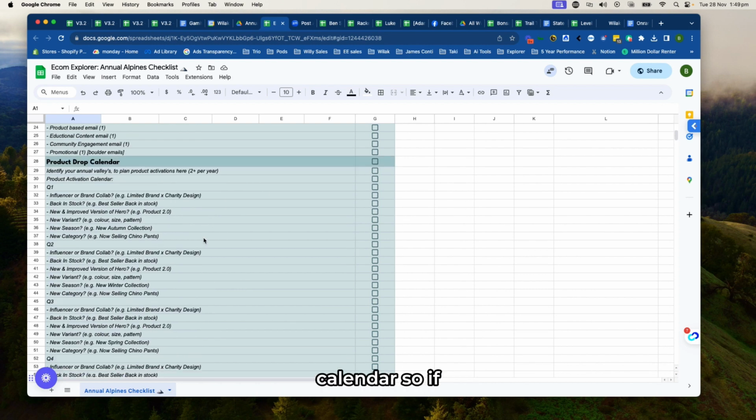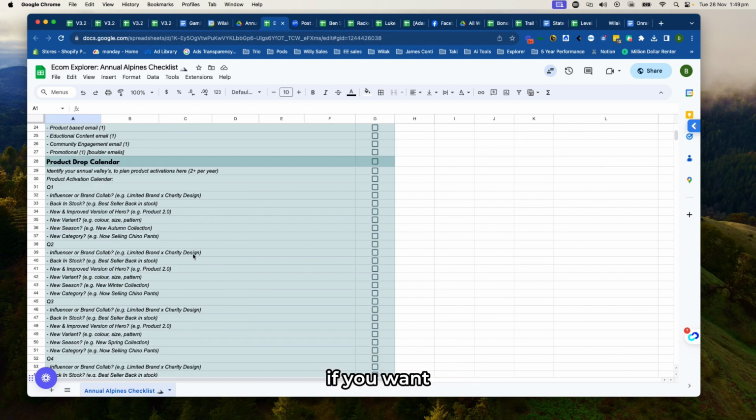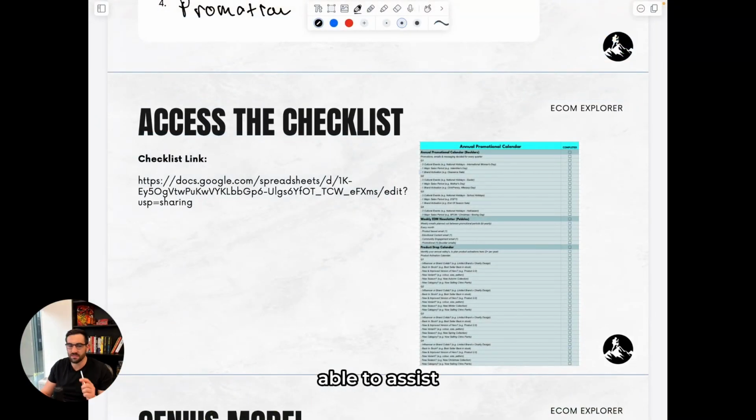Product drop calendar. So if you have particular product drops that you want to do, we really recommend doing this quarterly. There's a lot of different variation here, and it's really hard for us to say just do one thing. So you've got to use a bit of your creative zest to make sure that you're doing this correctly. But if you have questions about it, that's why we're here. That's what we want to be able to assist you with, going through this checklist and actually working with you.